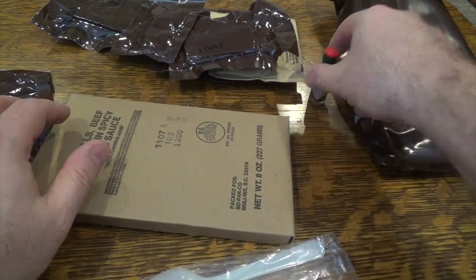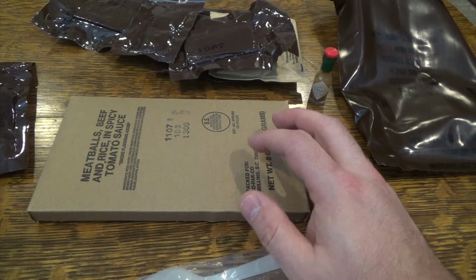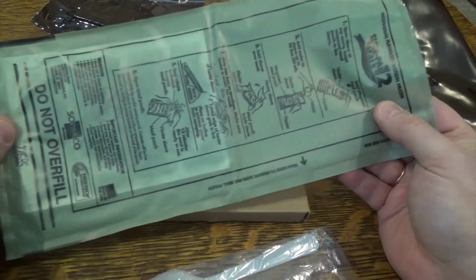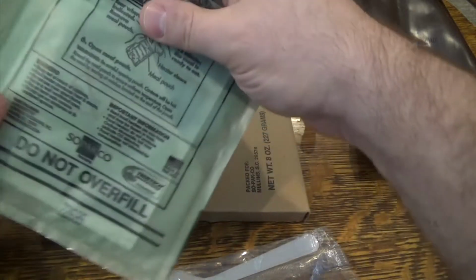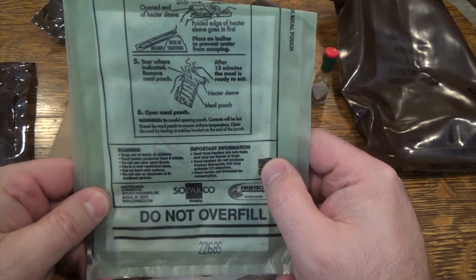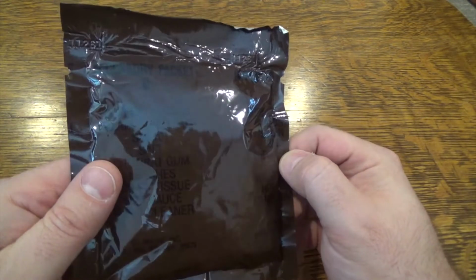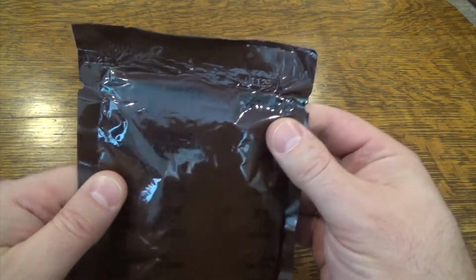Now this was before they started using flameless ration heaters. I'm going to cheat a little bit and have a newer one that we're going to try heating up the main meal with. But other than that, we'll try and keep it original. Why don't we open up the accessory pack and see what's in that? That's got a date of 1126. It's kind of stamped into the package.